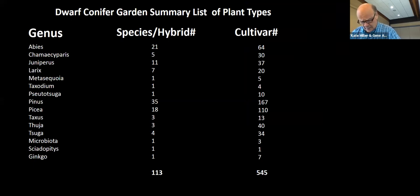This slide shows an inventory of the conifers in the garden, summarized by genus. Not surprisingly, almost 50% of the garden's genera and associated cultivars are either Picea or Pinus. There is, however, a very good representation of all of the other genera that grow in our 5A hardiness zone.